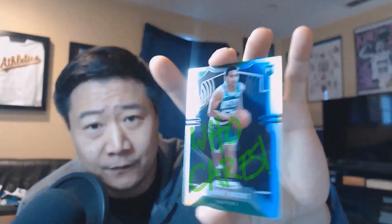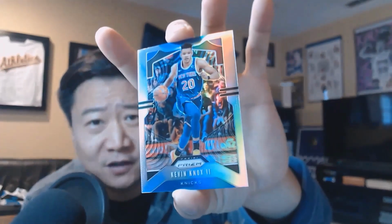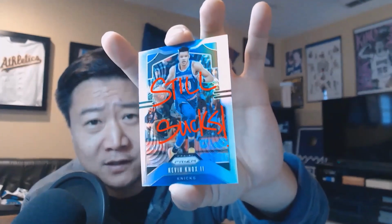Silver. Nice thing about these FOTLs, from all the memories of ripping these 9-10 boxes a year ago, is coming back to me. Really good quality, good centering on them, much better than the stuff coming out of retail. All right, the last silver, who still has hope for this guy. He actually looked pretty good in a few preseason games. It's Kevin Knox.